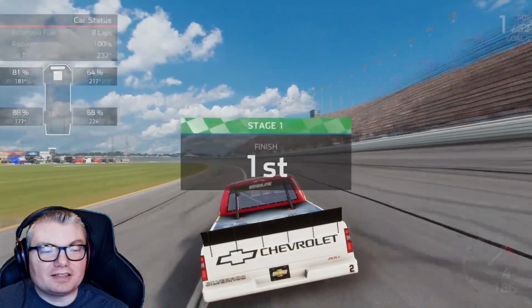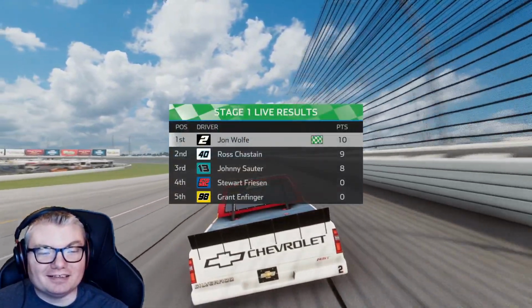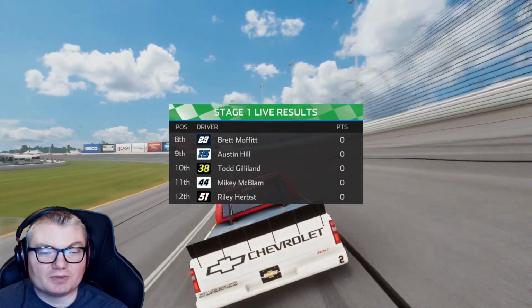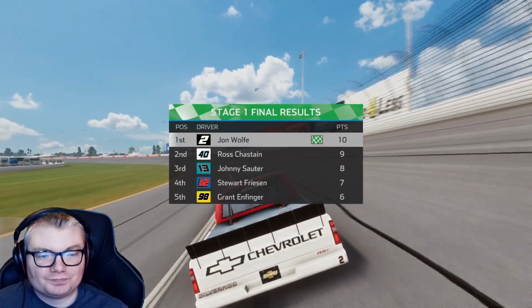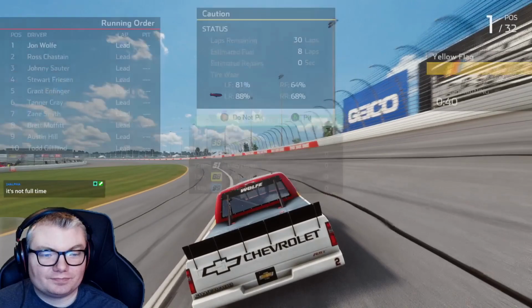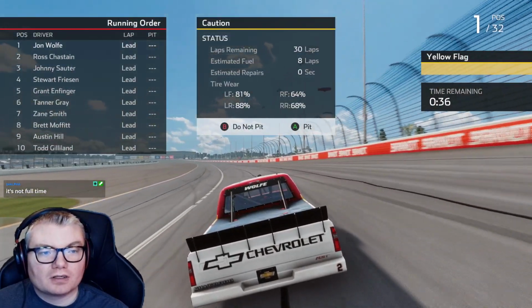All right, we win the stage. Yeah, great job. It took me becoming a little more cautious with my injury to really do that. You got up to 11 before that stage. Yeah. Like I said, as much as I do like this, it's actually never been one of my best tracks.